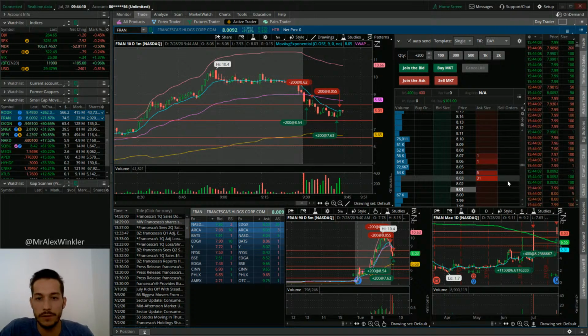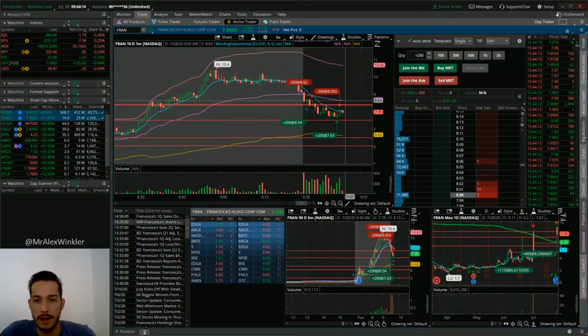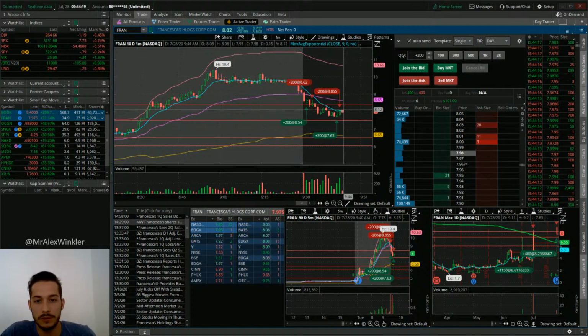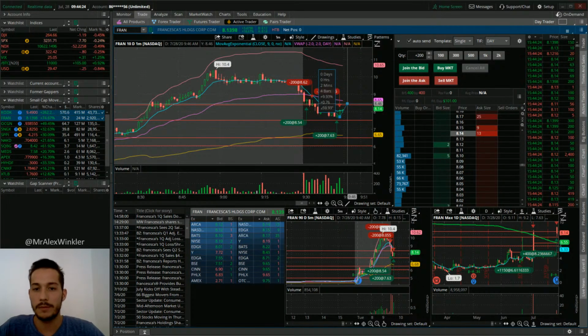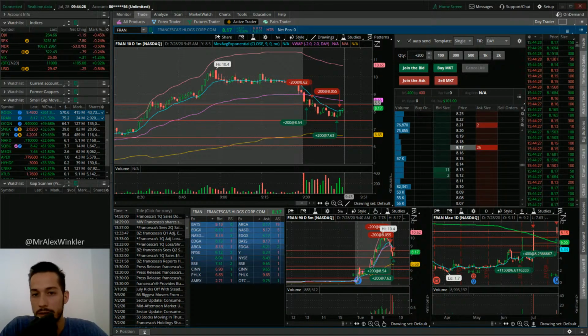FRAN, I'm looking for this to move a little higher. I could see this going to at least like 850, maybe even touching VWAP. But again, I'm not going to trade that. I'm too nervous here for a flush, so I'm not going to trade that. Like I said, I could always be totally wrong, but I like to try to manage my risk, and sometimes certain tickers, certain setups are harder to manage risk.